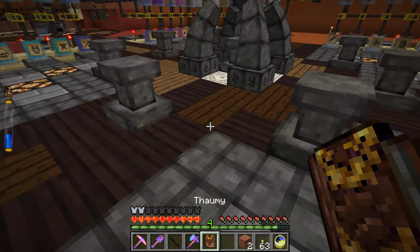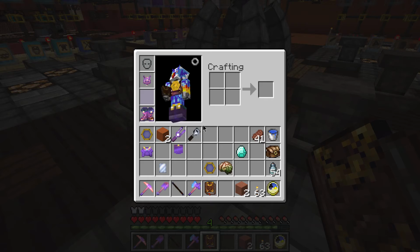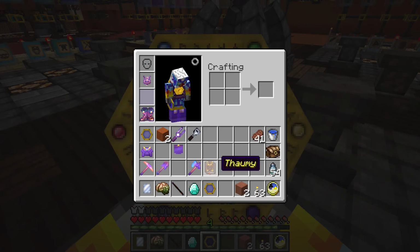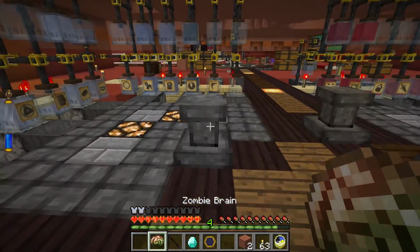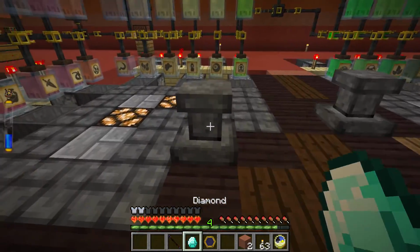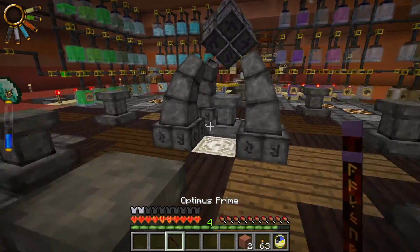What was the shape of that? I think it was just a triangle, wasn't it? Yes, so mirror glass, zombie brain, diamond. Let's get those sorted out. Zombie brain, diamond, right there. Cool. Everything is good to go. So let's put these down. You right there, and diamond right here. Thermometer in the middle. And that should be good to go.